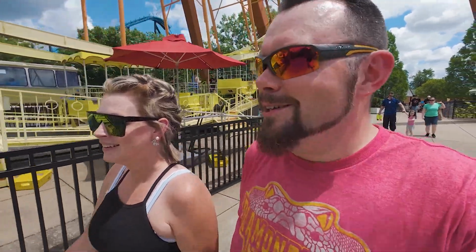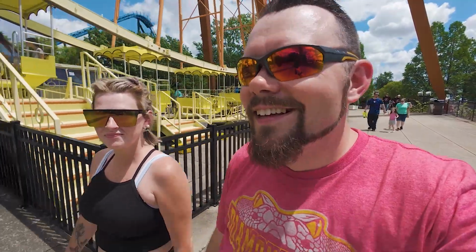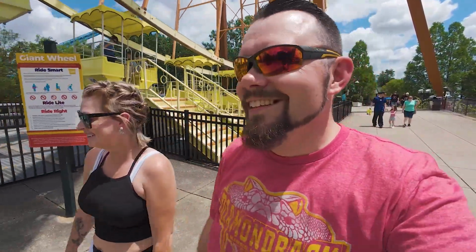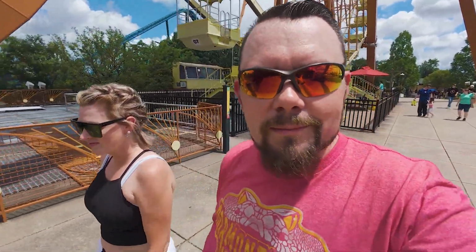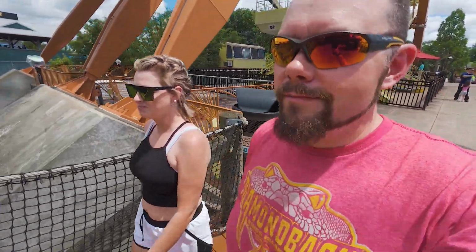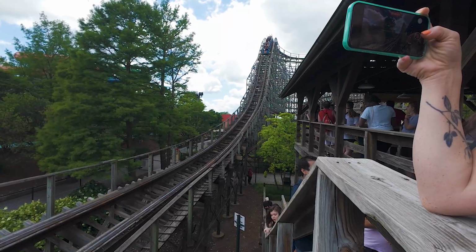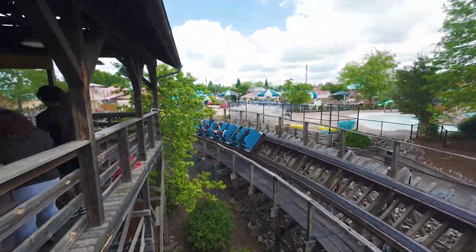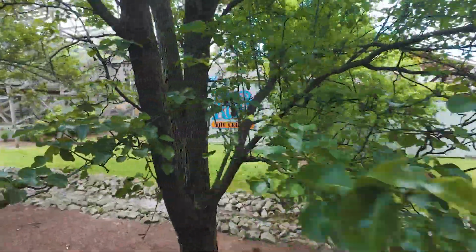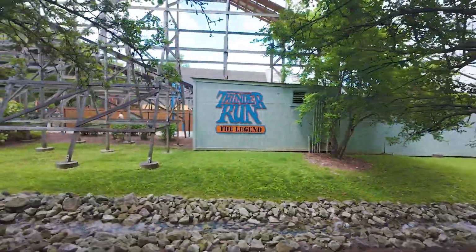I didn't think it was too bad. A little slow, but it wasn't bad. Maybe if you have a fear of heights, or of having a Ferris wheel come crashing down or something, maybe. I never noticed this sign before. I thought that was kind of neat. I like the colors on that building there.